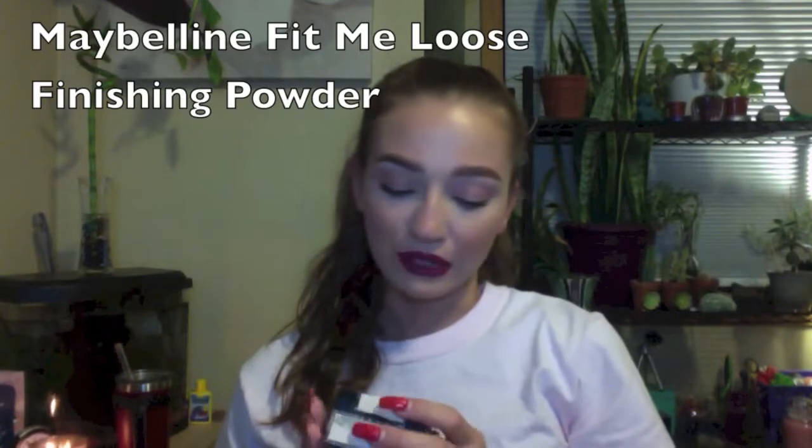So the first one I have is by Maybelline, and it's the Fit Me Loose Finishing Powder in the shade 10 Fair Light. I love this powder, and I recommend it to people who are new and want to just buy a cheap powder. This does not make you look crazy dry under your eyes, and that's really what I look for. It's very fine and milled, really thin, and it feels so soft when you rub it together.